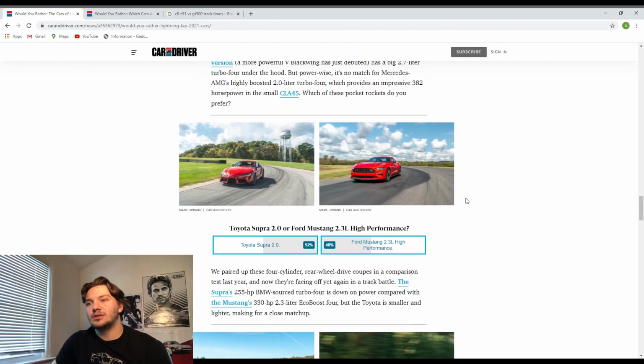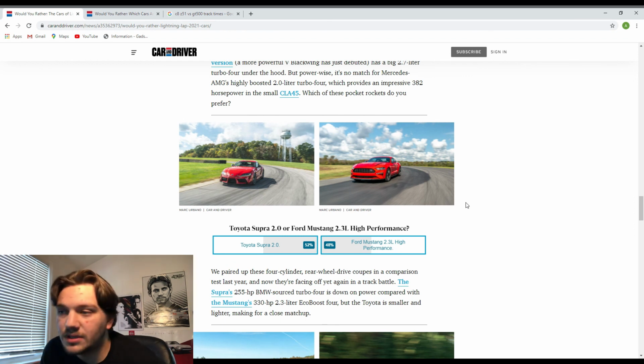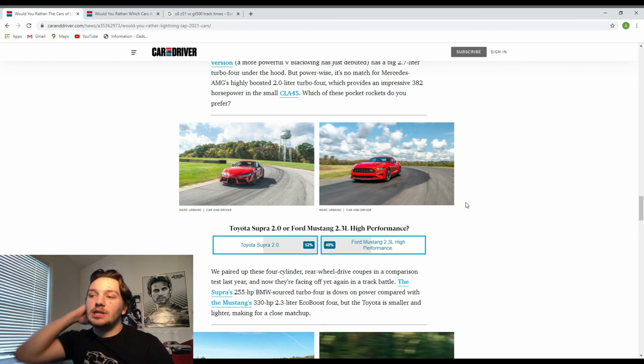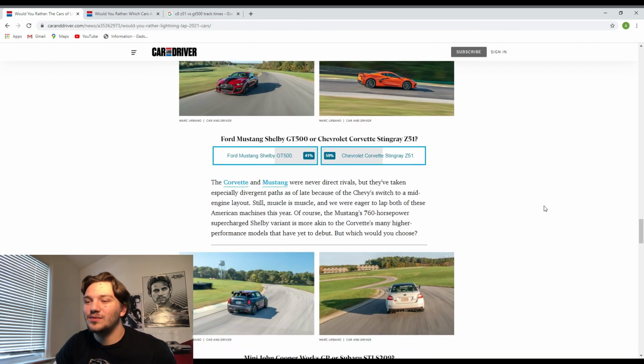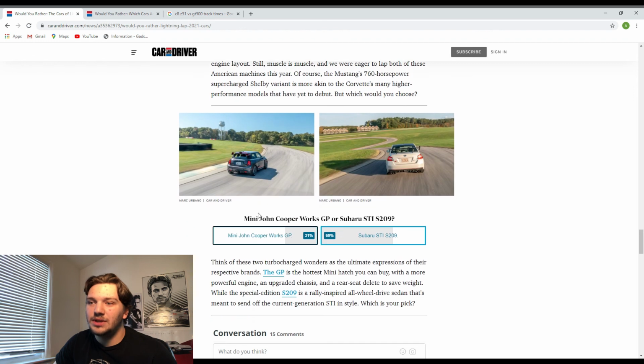And then moving down to the Toyota Supra 4-cylinder against the Mustang High Performance EcoBoost, I went with the Mustang High Performance EcoBoost, but that did lose to the Toyota Supra 2.0. And I did go for the GT500 over the C8 Z51. And then finally, I did go with the Mini John Cooper Works GP over the Subaru STI S209.